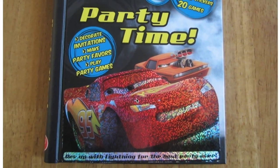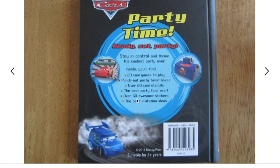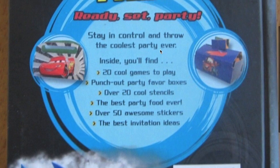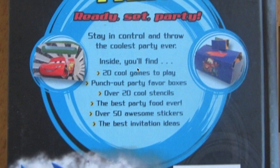I don't think so. Look at that. It's like a weird sparkly cover. Okay, what's on the back? Ready, set, party! Stay in control and throw the coolest party ever. That sounds manipulative. Inside you'll find 20 cool games to play, punch-out party favor boxes, over 20 cool stencils, the best party food ever. You're telling me there's food inside the book? That sounds unsanitary. Over 50 awesome stickers, the best invitation ideas.